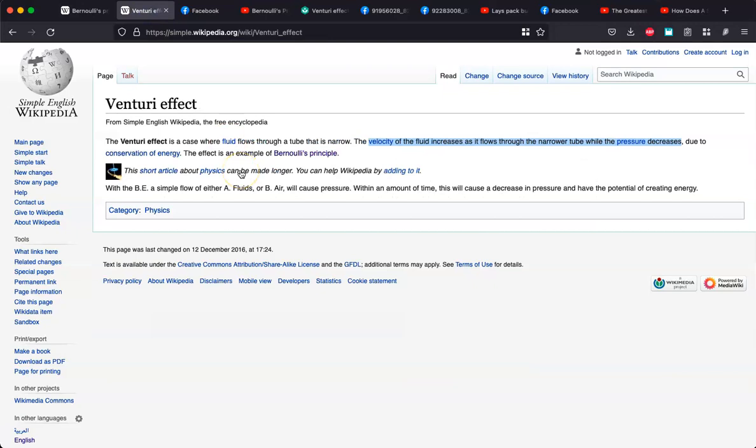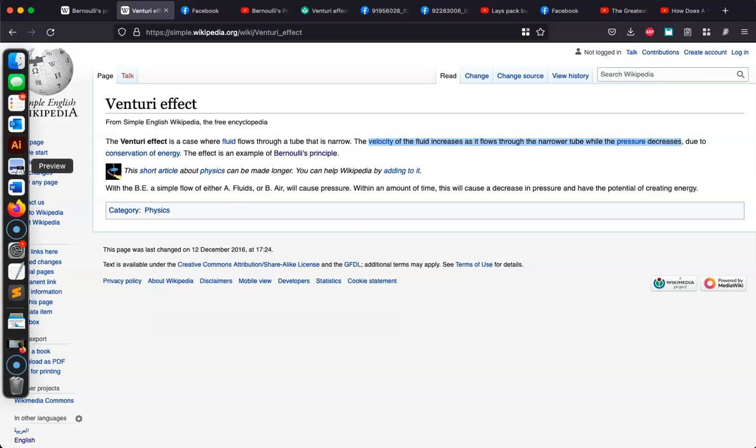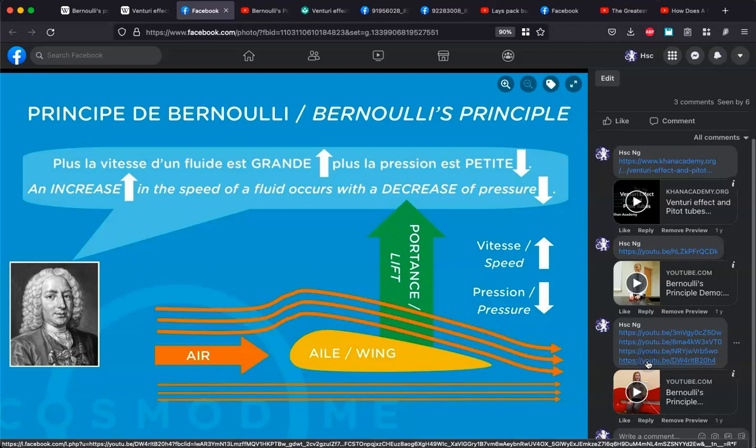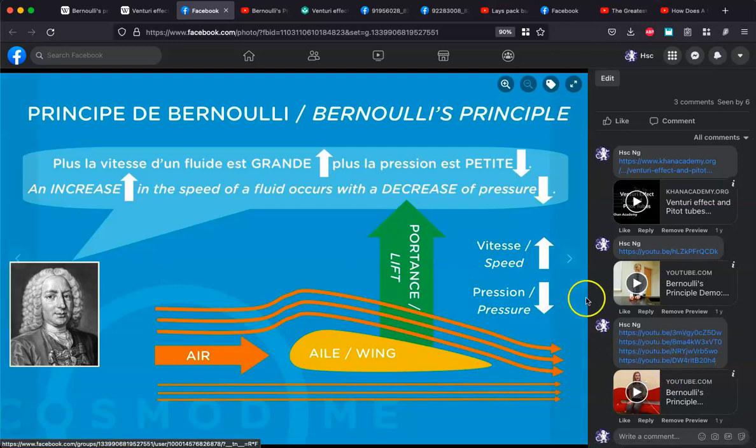Venturi built on the Bernoulli principle, and he came up with the Venturi effect. What he said is that if you have a pipe, or a contraction of a fluid, then you're going to increase the speed of the fluid, and by increasing the speed of the fluid, we're going to decrease the pressure. So let's have a look at the classic example of that, if you have a hose. I think actually one of these videos does show it. I have several videos on Bernoulli's principle, but I don't want to click around because I don't want to take a risk.